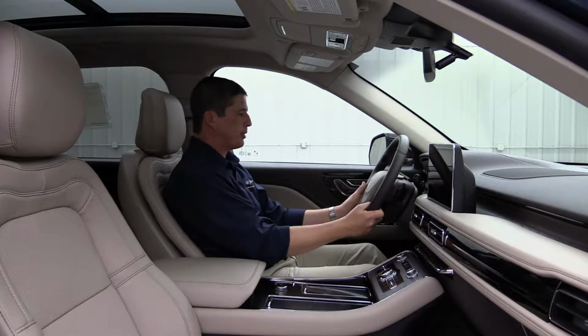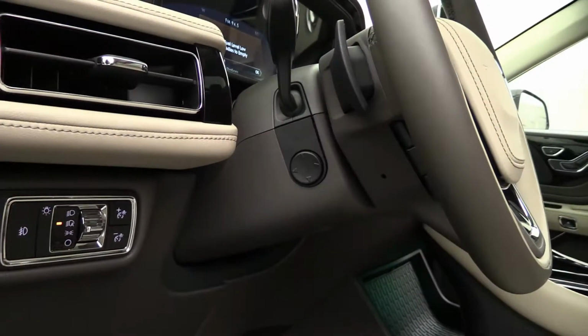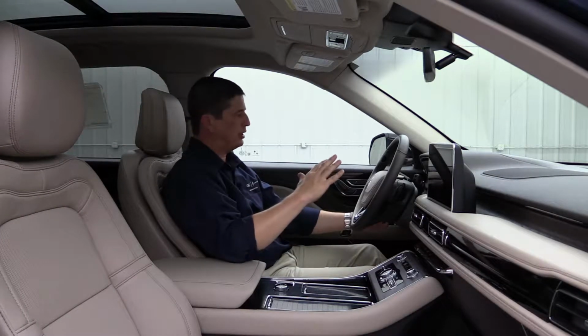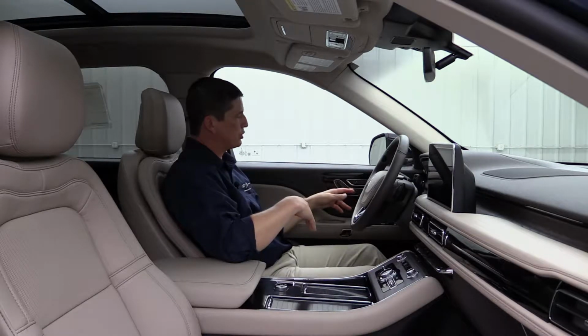Now also, let's talk about the steering wheel. Leather wrap steering wheel here for you, and it does have a power tilt and telescoping, so that control is right here to the left. Back behind, it'll go electronically up and down, forward and back. And this does have easy entry and exit seat that's controlled with your driver memory.